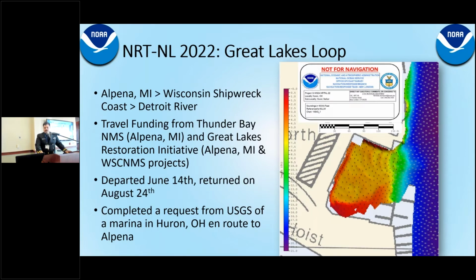So we left in mid-June and then returned kind of late August. On the way out there, just kind of showcasing what NRB is good at and what we can do. It was a 2-day drive to get up to Alpena from Connecticut, and about halfway was this town called Huron, Ohio, where we had a request from the USGS to map the marina. So we spent a couple hours in the morning, got out, got that mapped, and I think had that turned around to them in about a week.